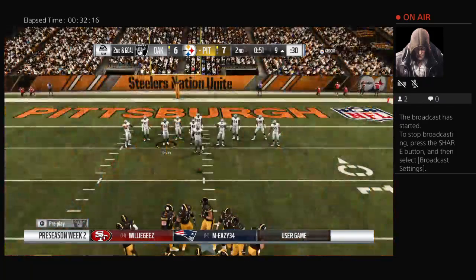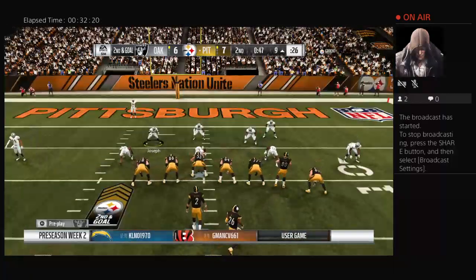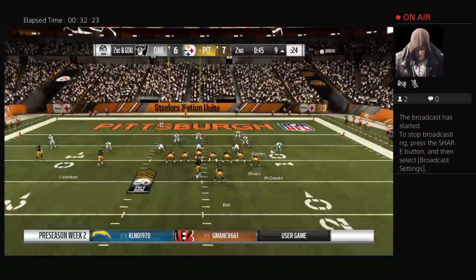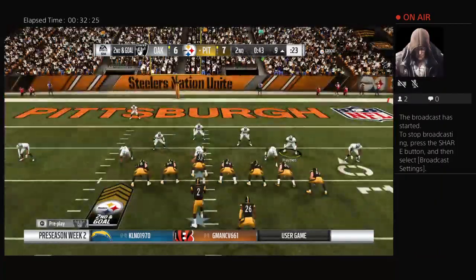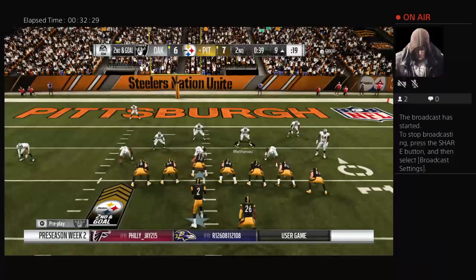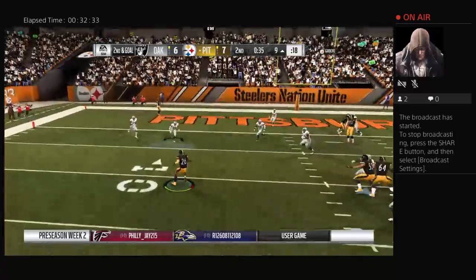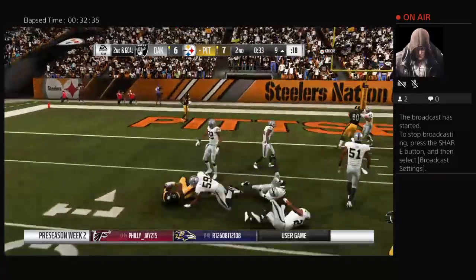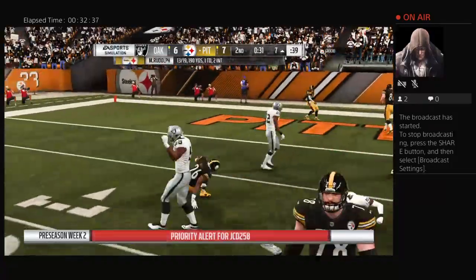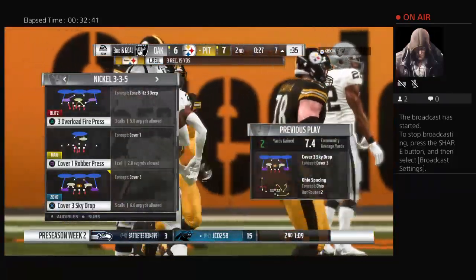Now from the 9, here's 2nd and goal. Rudolph looking to throw it. This is Bell on the dump off. And here he'll get it down to the 7. Only able to pick up 2, and that leads us to 3rd and goal.